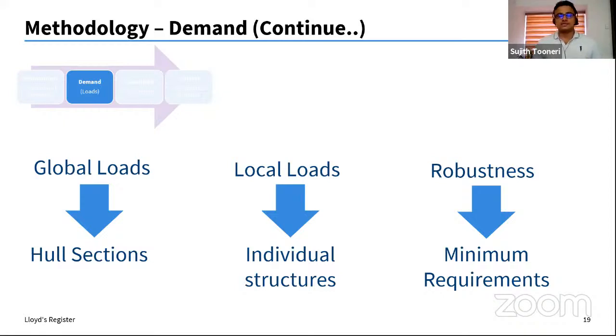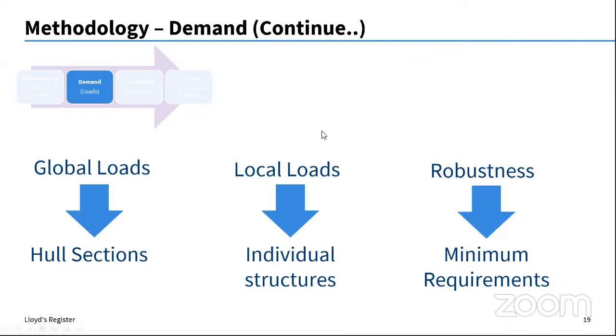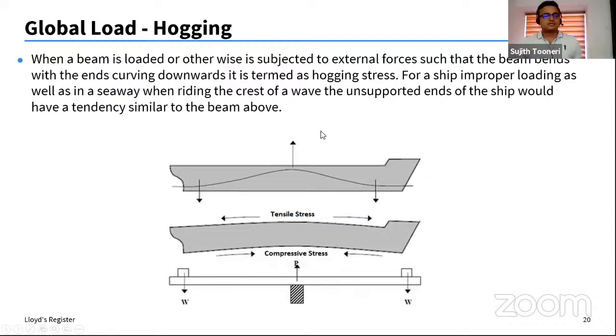Due to that reason, we have decided that there will be a cutoff thickness to have a minimum robustness and corrosion effect. And any of the derived scantlings should be either equal to that or higher than that. So this minimum robustness is the bare benchmark for all these calculations. So we calculate for global loads, local loads, and minimum robustness thicknesses. And finally, we decide the scantlings. I'll just briefly go through.